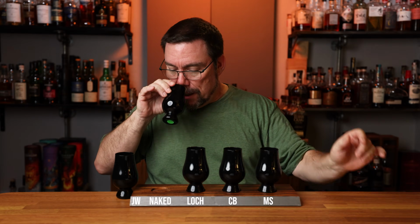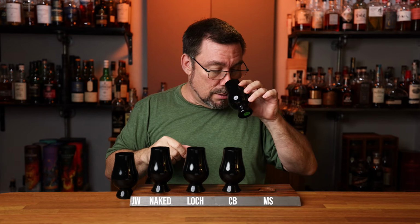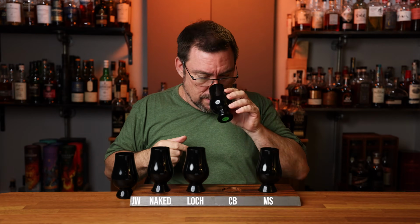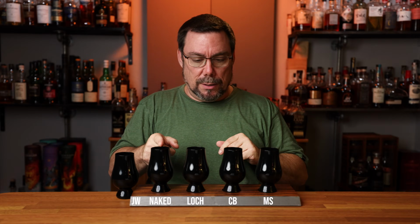Yeah, I think that one's peated. I think these two are peated. That one has the most robust nose in there. This one almost doesn't have anything. Oh, that's right. This one's, I think, peated also. That one smells the best. And I also like peat, so the peated scotches are something that I think I'm gonna like.